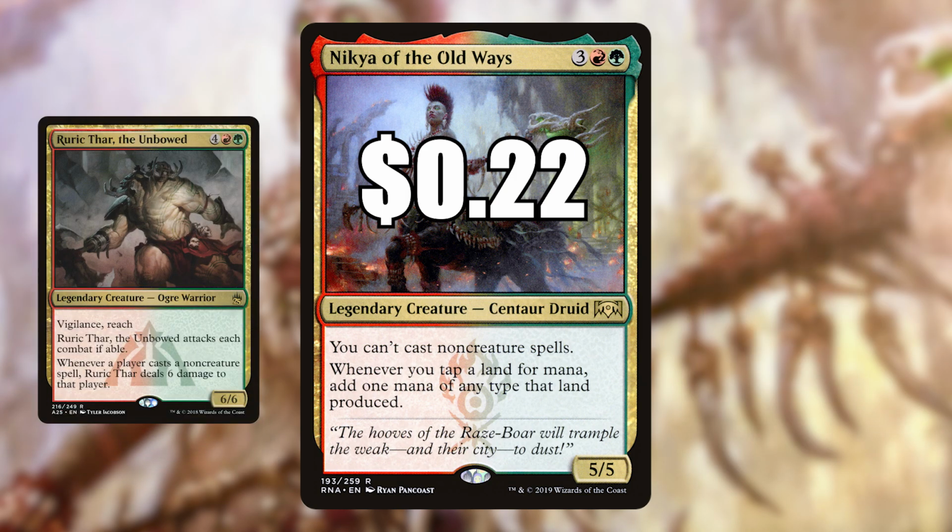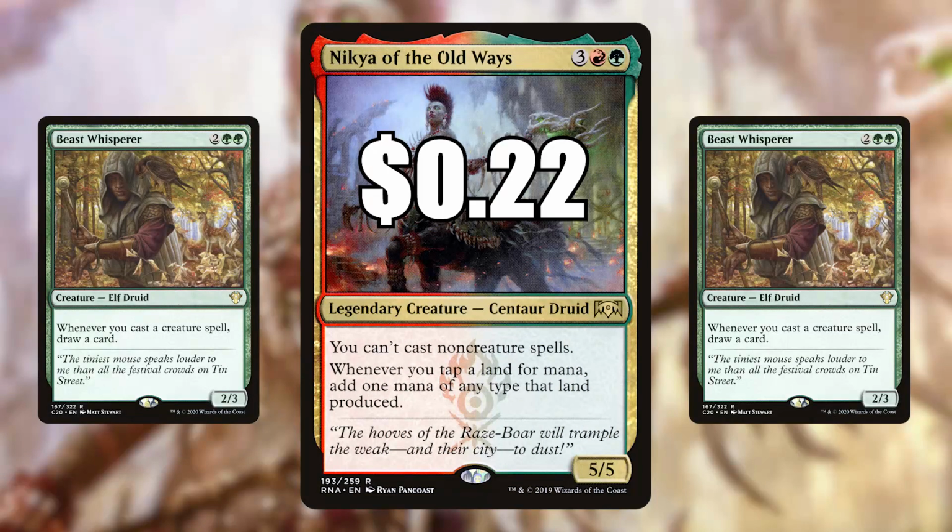Maybe something like Rurik Thar Unbowed that works very well with Nikia. Whenever a player casts a non-creature spell, deal 6 damage to that player, but it does have to attack each combat. You can get card drawing creatures down there like Beast Whisperer, Primordial Sage, because you potentially will have lots of mana and then you want to be casting maybe big X spells.